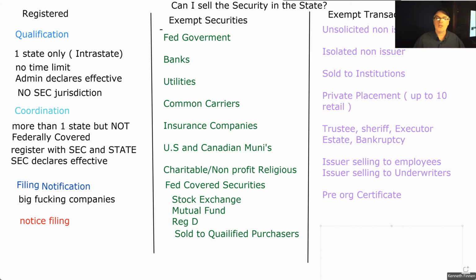Now, the next one is issuer selling to employees. Boom. If an issuer is selling to our employees, exempt transaction. An issuer selling to an underwriter. So if I was going to go public, I would sell my shares to like Morgan Stanley or JP Morgan or Goldman. And they're the underwriter and they would end up registering it. But my sale to the underwriters, exempt transaction. Our pre-org certificate, that's one. A pre-org certificate is set up ahead of time, max of 10 people. And then the last one is bona fide pledges. You can call it bona fide if you want to talk Latin, but it's bona fide pledgee, which means you're not trying to deceive or lie, and it's honest. A pledge for a security or loan.